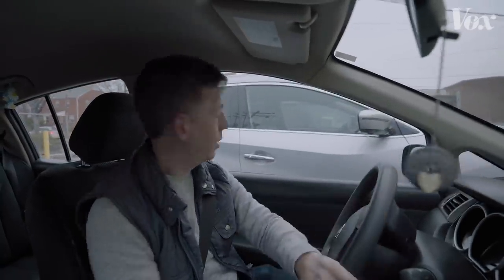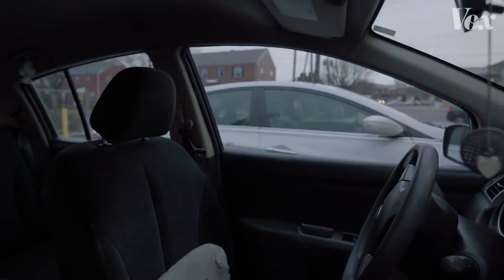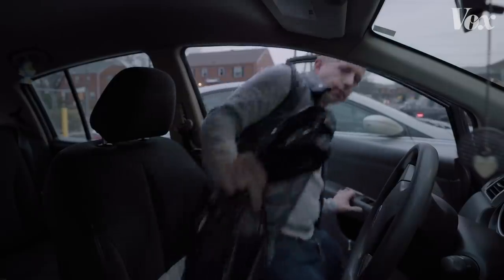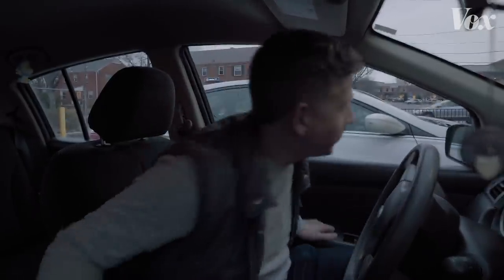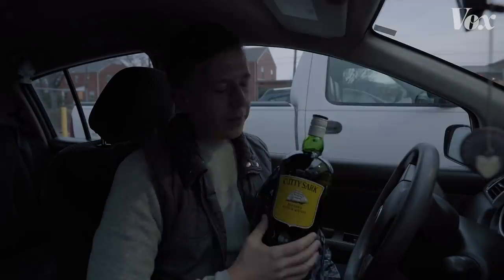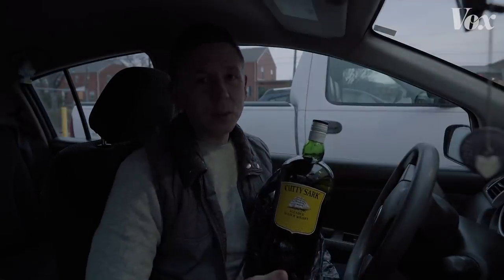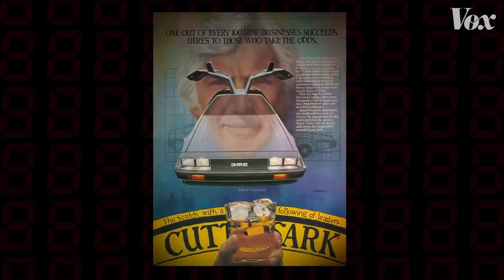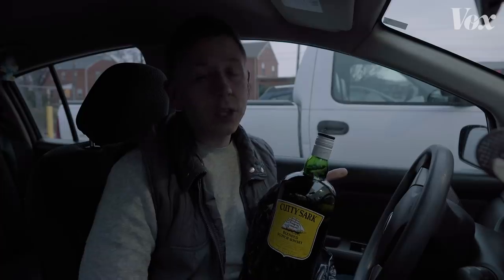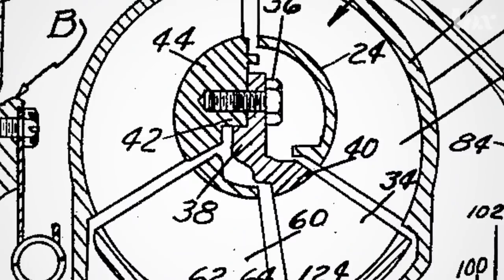We are here. It's a liquor store. Cutty Sark whiskey, the whiskey with the boat. I have this whiskey because John Z. DeLorean and his car were used in this ad to help sell it. He was that glamorous already. John DeLorean was a superstar.